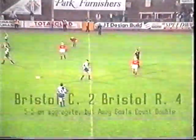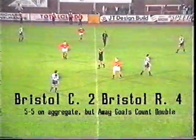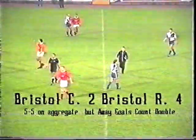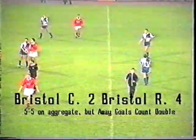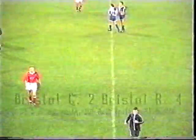Welsh, one final clearance, is it? It is a final clearance. It's ended 4-2 on the evening, and City are out of the Rumbelows League Cup, beaten on the away goals rule, as the game has ended 5-all on aggregate. Bristol City 2, Bristol Rovers 4.